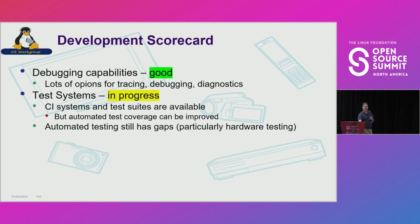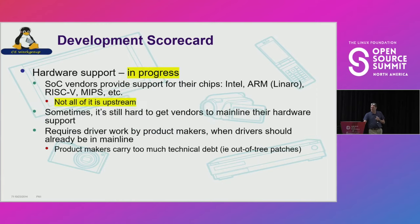Debugging capabilities are good. I would say test systems are still in progress. I think there's still a lot of work, a lot of gaps in testing that we can fill with automated testing, particularly in the area of hardware testing. And then hardware support, I think, also is still in progress. So we've come a really long way.